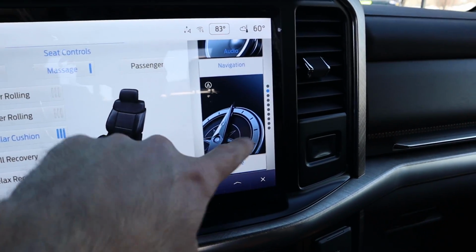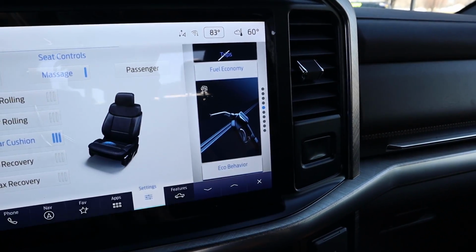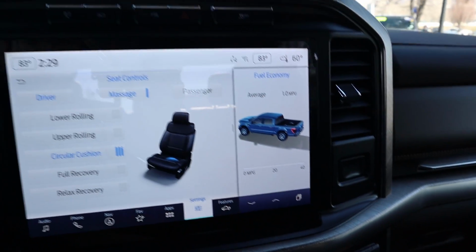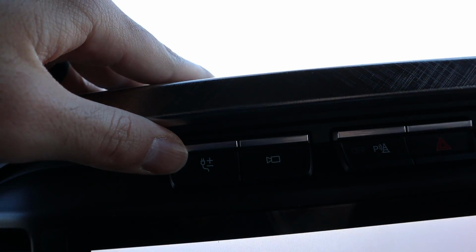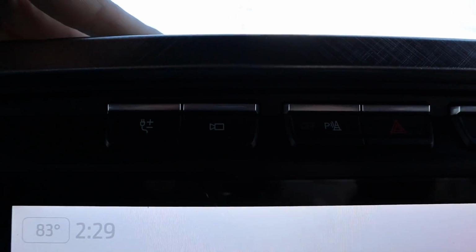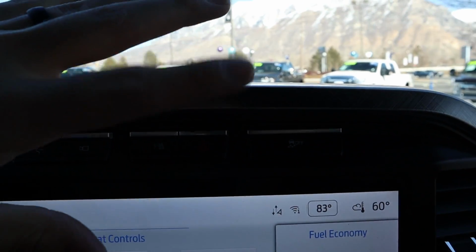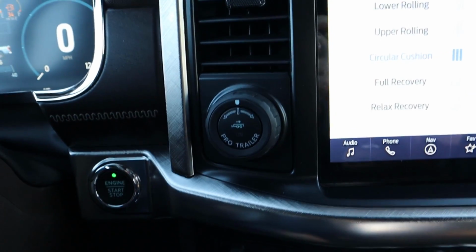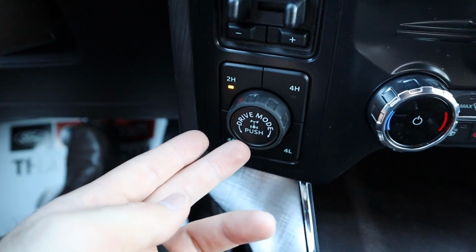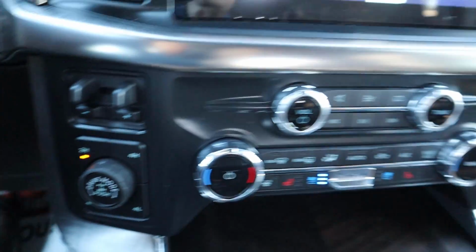Now you guys can see over here, you've got the shortcuts, different things. So for example, you can press the little fuel economy thing to see that, and that's all for that portion. And then here at the very top, you guys can see the Pro Power Onboard to turn that on or off. Camera blacked out again. But anyways, it's got camera next to it, parking sensors, hazard lights, stability control, and that's the whole infotainment section. We've got our Pro Trailer Assist, trailer brake controls down below, and then you got our drive line select, 2-wheel high, 4-wheel low, 4-wheel auto, and then locker.